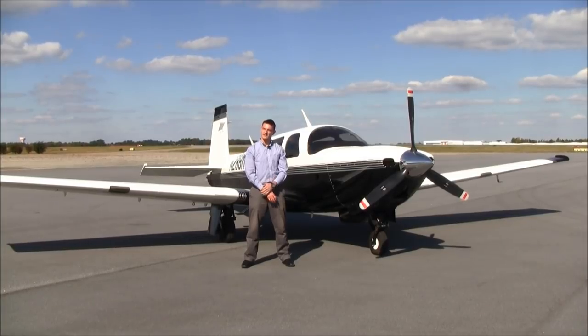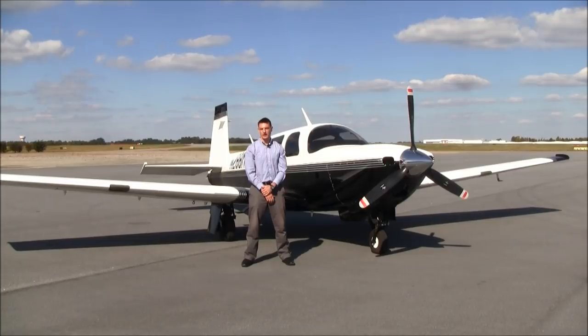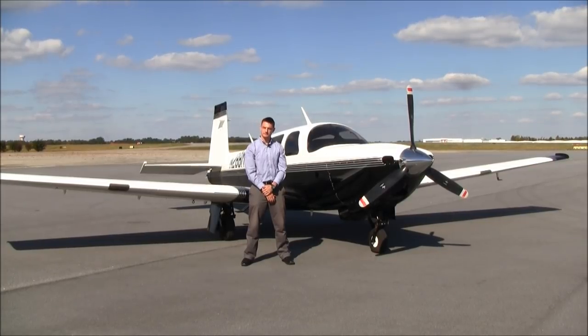If you want a very nice, low time, well maintained, IFR capable, one-owner Mooney Ovation, you need to visit NexGA Aircraft here in Greensboro, North Carolina.